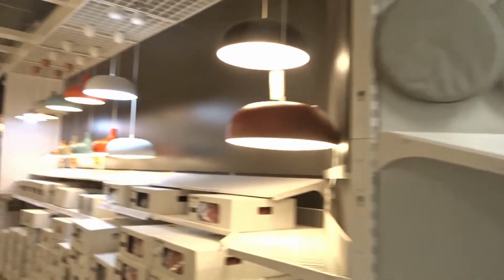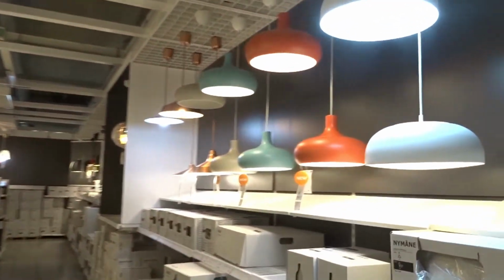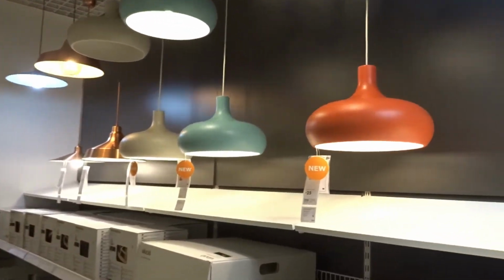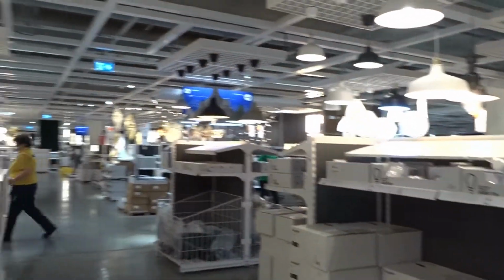We went to IKEA to buy something and now we're in the lights section. Different types of lights here. So maybe some of you get an idea what type of lights you're looking for. They have some here, or you can look online.